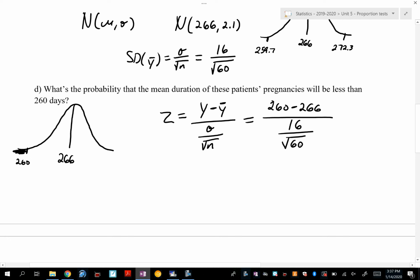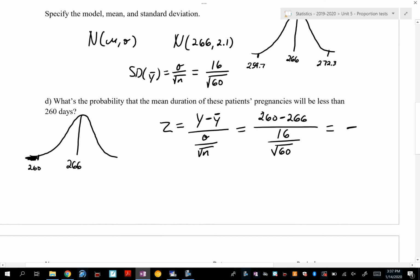I know, Charlize, you said 2.07. I rounded to 2.1. What I would say personally when I do these is I don't round. I would just go back and put it all into the calculator, that way my rounding happens at the very end. It's not wrong, I'll still give you full credit, but get in the habit of waiting till the end to round. I know it's negative because 260 is below 266. So what is our z-score for 260 in this problem? Negative 2.904. So almost negative 3.